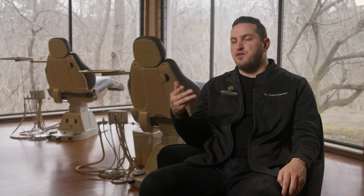Now we offer multiple types of retainers. The clear retainers, which you just wear at nighttime. And then I also offer permanent retainers, which is a more permanent solution for patients who feel they may not wear their retainers at nighttime. What this does is it keeps their teeth straight 24/7. On top of that, I also make them a clear retainer to go over the permanent retainer. So like I always say, it's a double coat of armor.